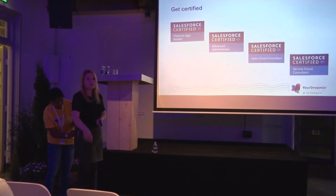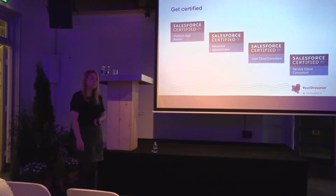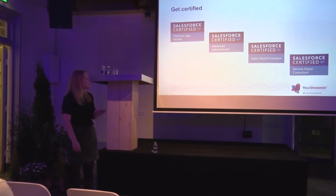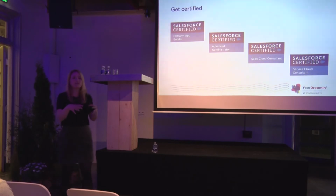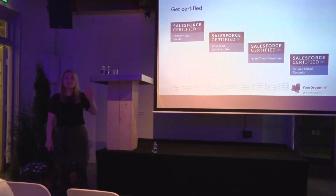The advanced admin is notoriously really hard, by the way. So I've been studying for it on and off for like 18 months, and I'm still too scared to take it. But it is a good next step for any admin. The trouble is it goes into things like territory management, which is just terrifying. It's so complicated. But I recommend that that is another good one to do. It really sort of deep dives into functionality. Sales Cloud Consultant.